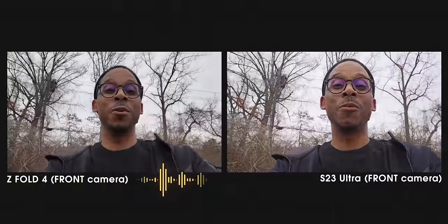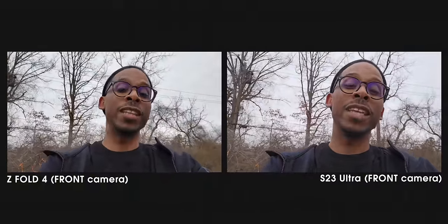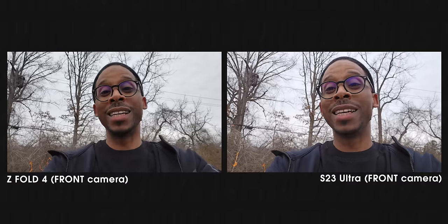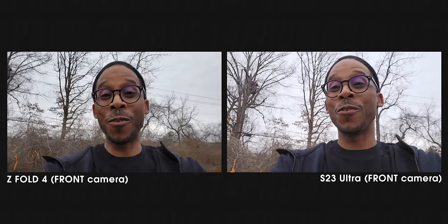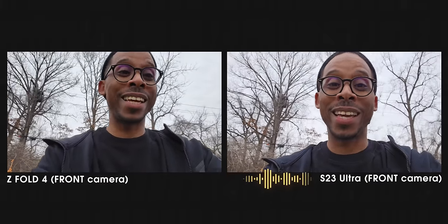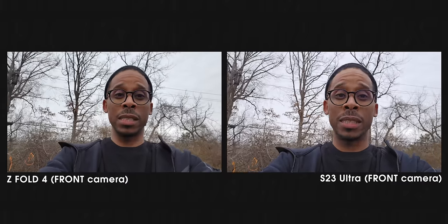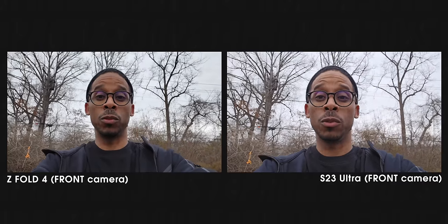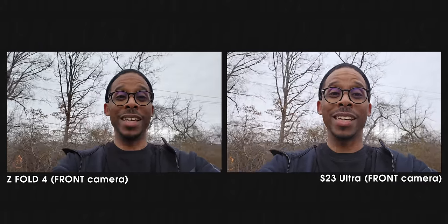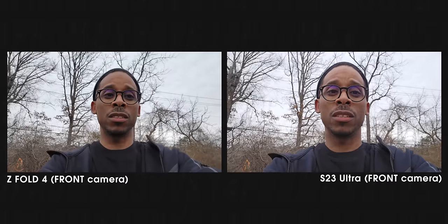All right, so now we're on the front-facing camera of both of these devices, both in 4K, 30 frames per second. I have the beautiful Z Fold 4 right here in my right hand. And then I have the brand new, ever so swaggy S23 Ultra here in my left hand. So at first glance, it seems like the focal length is different between the two, but looking at the screens, I don't know how much of a difference we're actually going to see between these two.